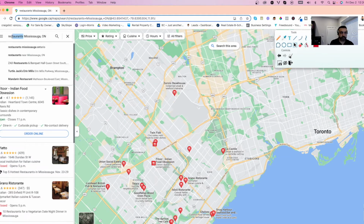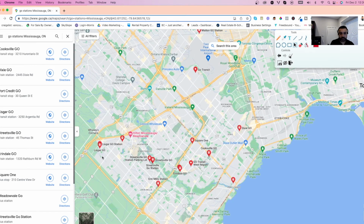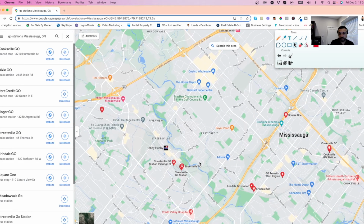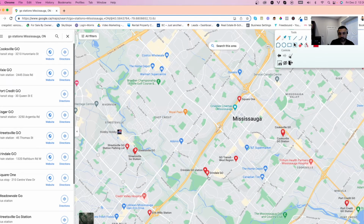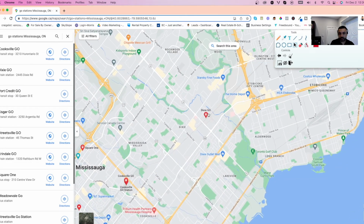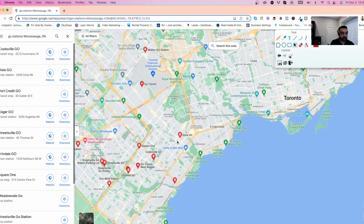So GO stations. Let's look for those. The GO station is the train system, and it basically goes from Lisgar. See the train track goes from Lisgar, Streetsville, goes to Arundel, and then from Arundel goes to Cooksville to Dixie, and then it goes over to Toronto there. So that's a good way to get to downtown.